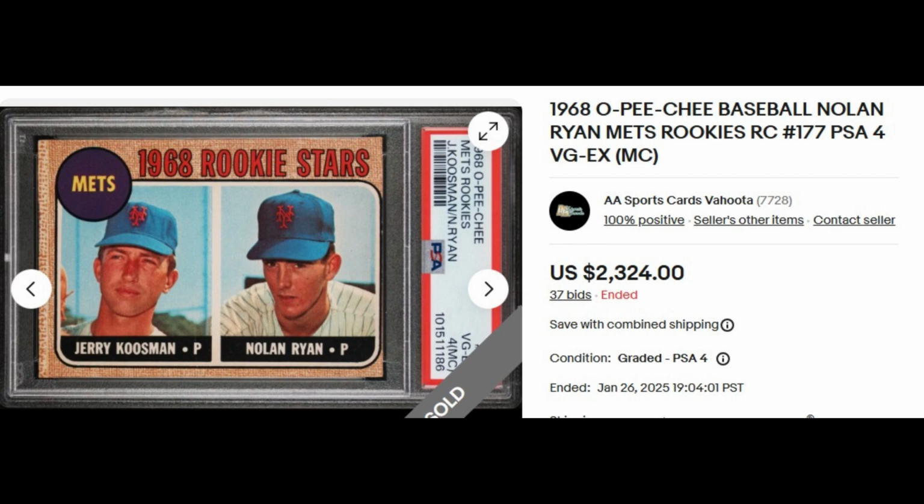I believe this is the second week in a row where an O-Pee-Chee rookie has graced the show with its presence. Remember, O-Pee-Chees are much rarer than their Topps counterparts. This card has a miscut qualifier, and if you look at the left part of the card, you can see why. Just look at how different the grain of the cards differ across cards. There are 3 PSA 4s with the miscut qualifier, 32 PSA 4s in general, and only 104 cards higher.